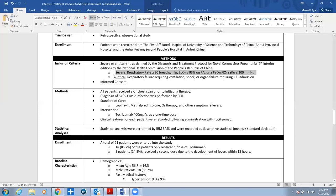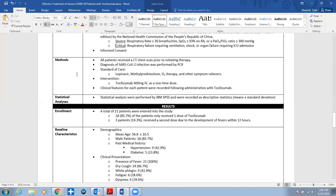Our critical patients for this study did have respiratory failure. They had ventilation, shock, or organ failure requiring ICU admission. And then all of our patients did have informed consent. For this study, all patients did receive a CT chest scan prior to initiating the therapy and had a diagnosis of SARS-CoV-2 performed by PCR.